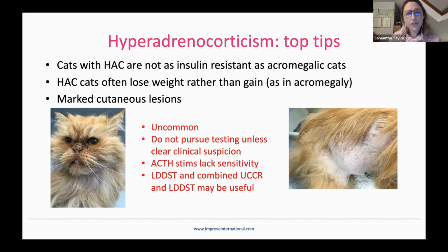So I had an enquiry just recently with someone saying, poorly controlled diabetic, shall I do an ACTH stim? Shall I do this and chase down Cushing's as a diagnosis? And I would just say, pause for a moment. Don't chase the testing unless you've got a really clear clinical suspicion, because the testing is not perfect. So ACTH stims are pretty useless.